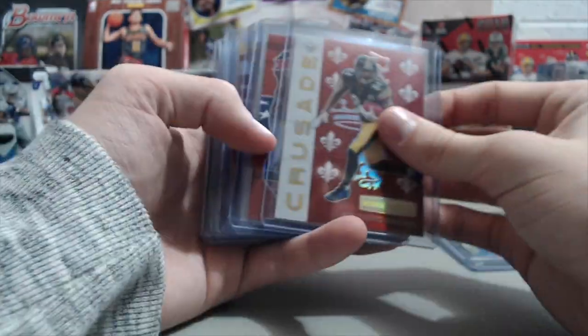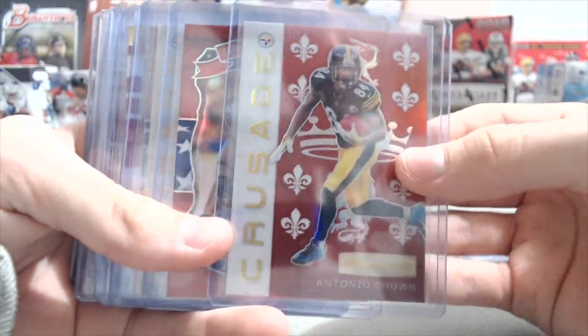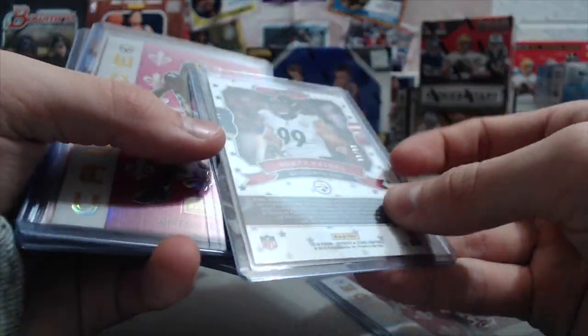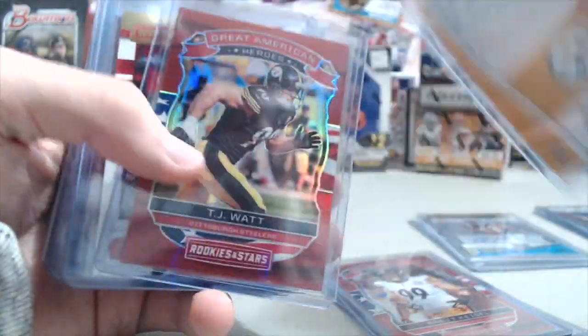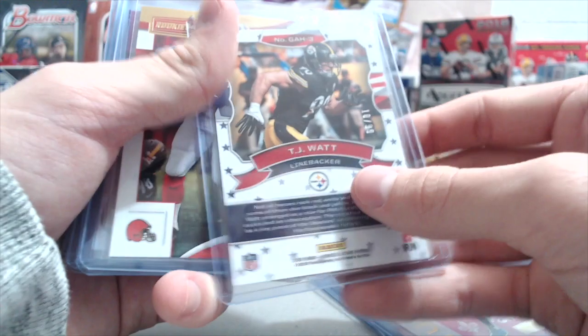And then some Rookies and Stars cards. Got the Steelers in one break. And got this Antonio Brown Red Crusade out of 99. A Brett Keisel out of 99. The All-American. These cards look really awesome. Yeah, they're really sharp. Antonio Brown Pink Crusade out of 85. And a T.J. Watt Great American Heroes out of 99.